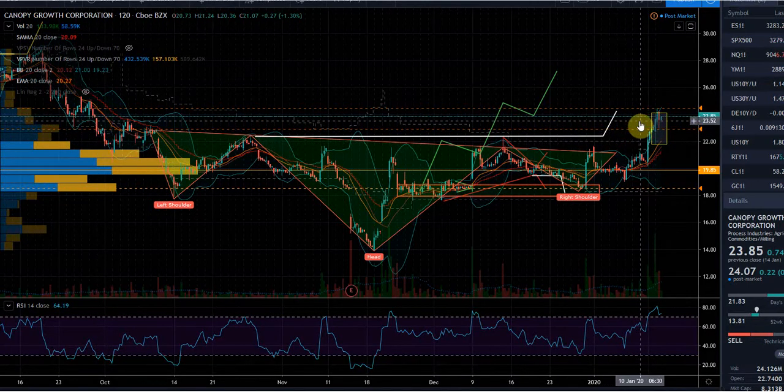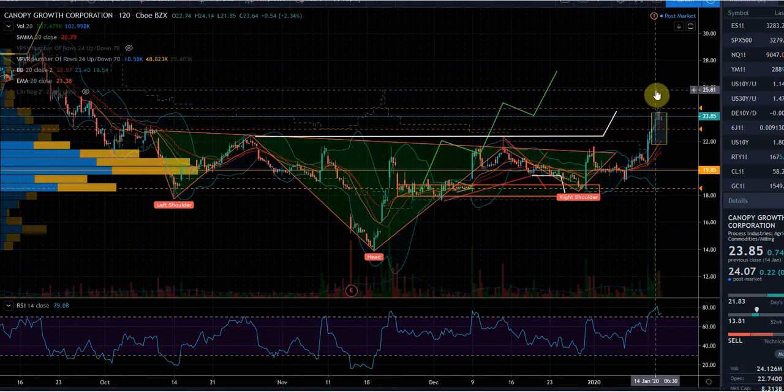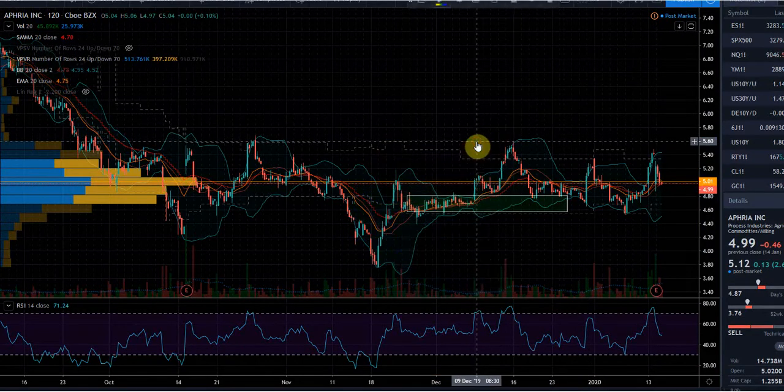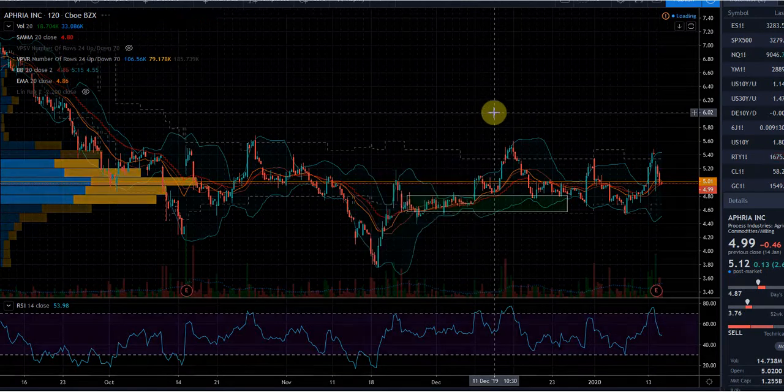If somebody's not long yet, they better be surgical with the entry. How surgical depends on how fast the trader is, but we just put these two orange lines. So this is just CGC. APHA down 9%. Is it a catch the falling knife type of deal? I don't know. Let's look at it.